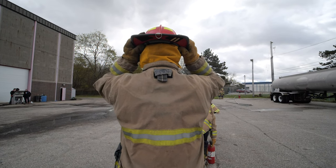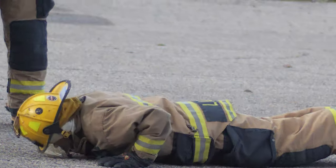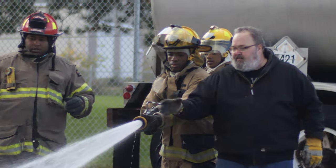When the students come into this class, I expect them to be ready to learn, be eager. I expect them to put their best effort and put their best foot forward and to learn something different every single day. So here today, the kids are learning vehicle extrication.